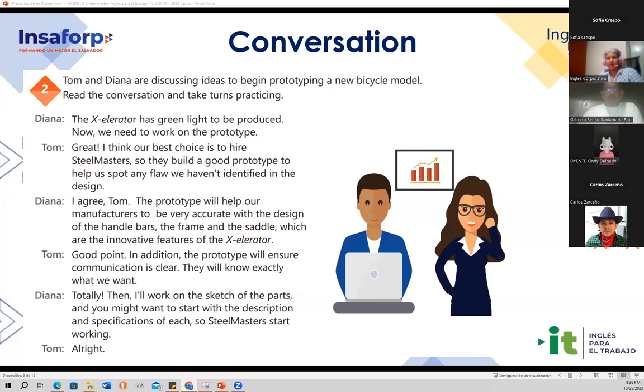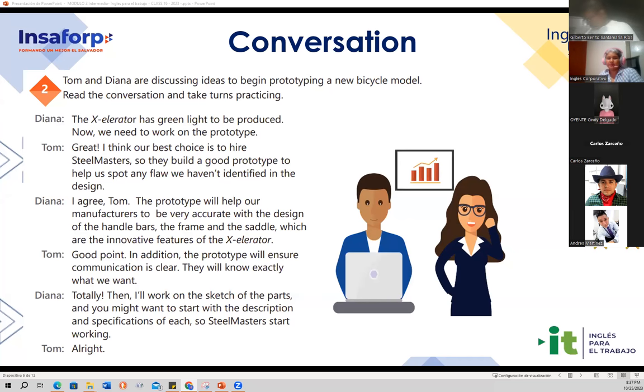Really good. Thank you so much. Okay. Thank you for your participation, everyone. So, do you have questions about this? Questions about the conversation? Teacher, what is the meaning of sketch? The sketch of the parts. It is a simple drawing in this case, or sample of the part. Okay. It's like doing a sketch with a pencil.